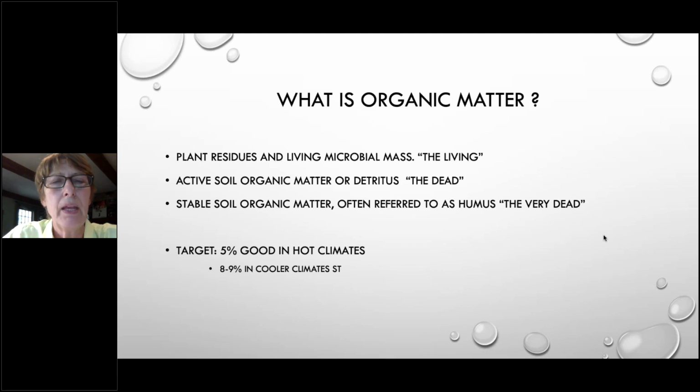So what is organic matter? Well, this particular definition is from Vern Grubinger from Vermont. He always talked about the living, the dead, and the very dead. That's what organic matter is about. So the living being plant residues and living microbial mass, the dead being active soil organic matter or detritus, and the very dead meaning stable soil organic matter, often referred to as humus. So what's our target? Our target for organic matter is at least 5%. But in cooler climates, we like to see them much higher than that, up around 8 or 9%.